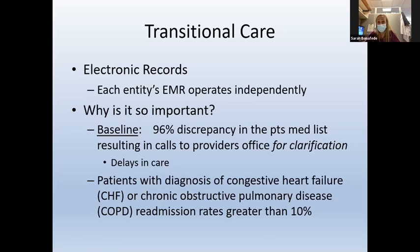Additionally, patients with CHF or COPD were coming back at a rate greater than 10%. So the goal of this new pharmacist-led program was to reduce the number of phone calls between providers as well as hospital readmissions, and sort of integrate within each of the EMRs and make it so it's a nice seamless program, nice seamless transition. Next slide.